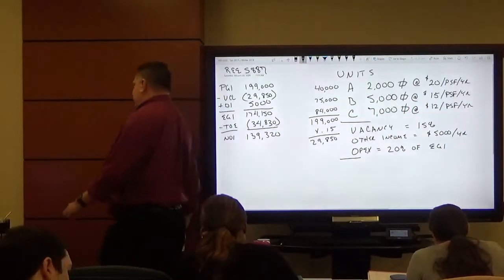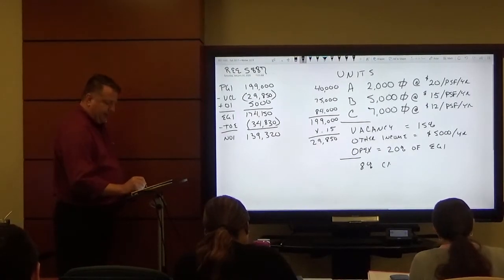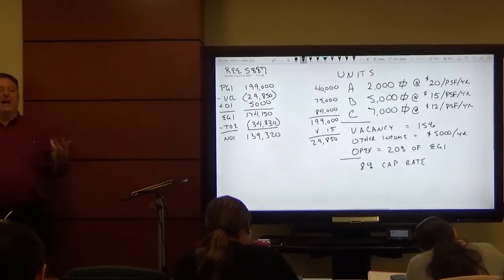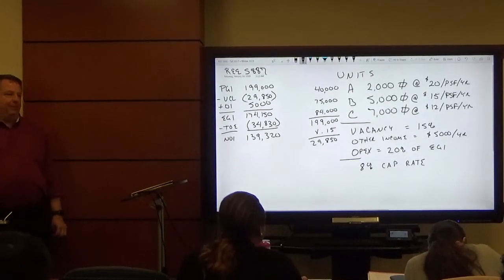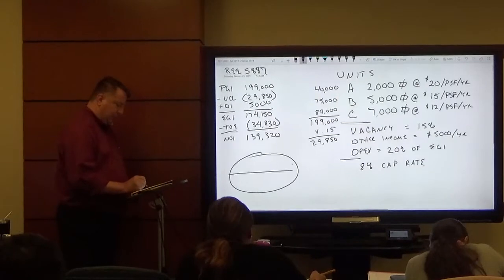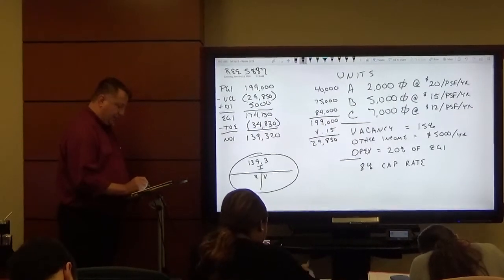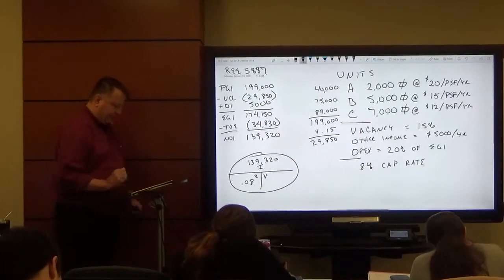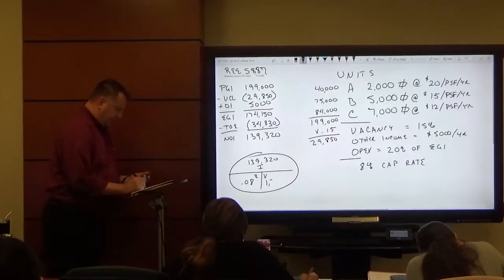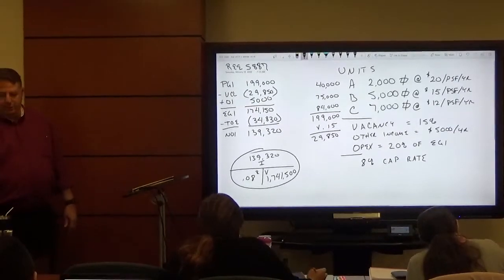Now, assume we have an 8% cap rate. What do we think we can sell this property for, or what would the value of the property be with an 8% cap rate? Let's make sure. We've got our NOI, in this case $139,320, and an 8% cap rate. That gives $1,741,500 as the estimated value of the property, just based on the 8% cap.